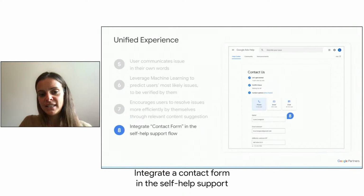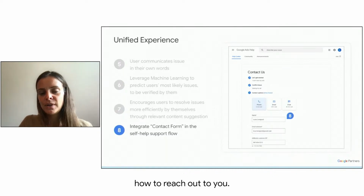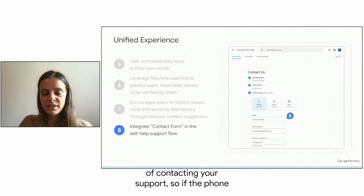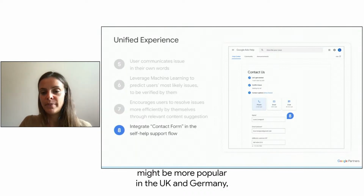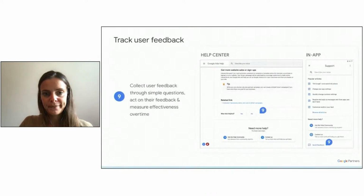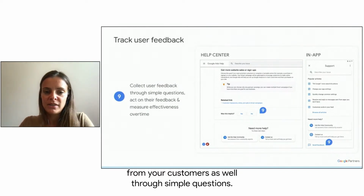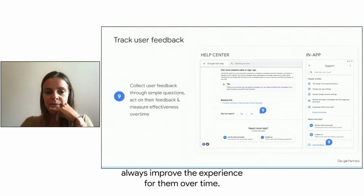Integrate a contact form in the self-help support as well, so that it's very easy for them to choose how to reach out to you. Each market will have a different preferred method of contacting your support. So if the phone is very popular in France, email and contact form might be more popular in the UK and Germany. Just highlight the ones that are most relevant for the market and the ones that you can support, obviously. And then finally, collect feedback from your customers through simple questions. A feedback form is very helpful and will help you always improve the experience for them over time.